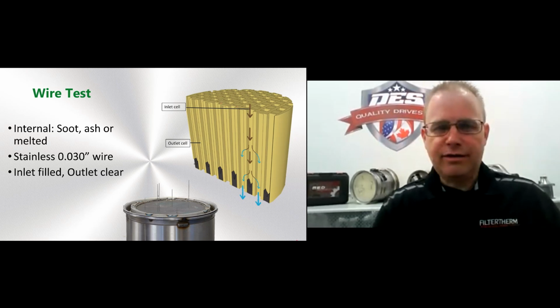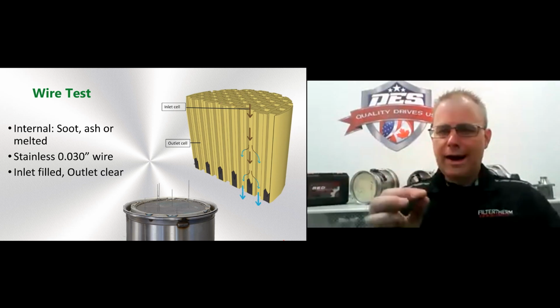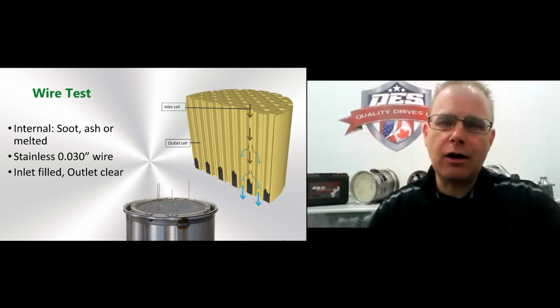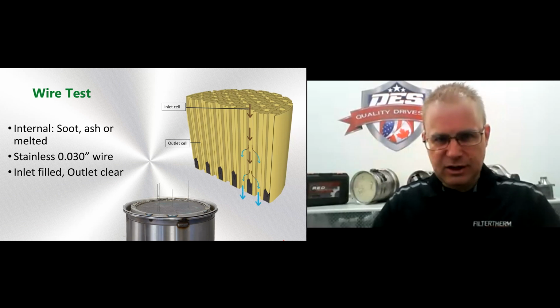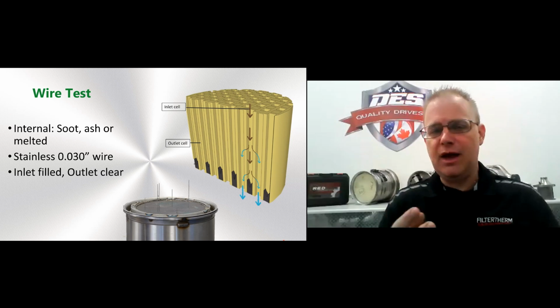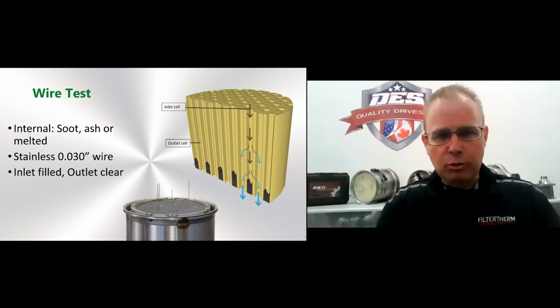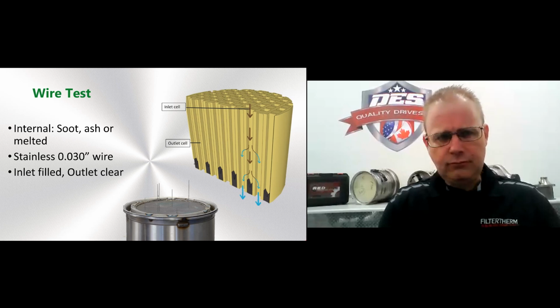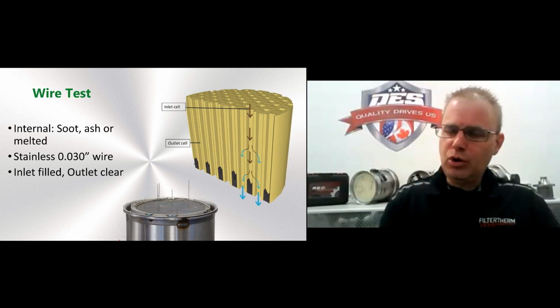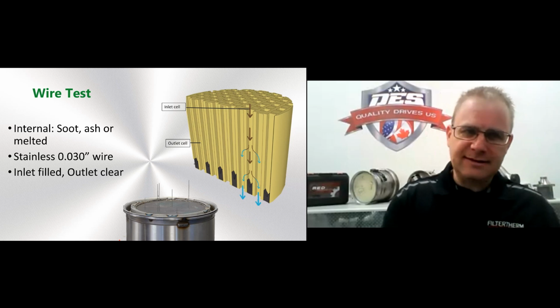So if we take a thin wire to the inlet, we can put it down into that soot and ash that's being stored in there, and we can give a really good indication of the health of the DPF. So the actual process looks like this. We start by putting a wire in the outlet cell.